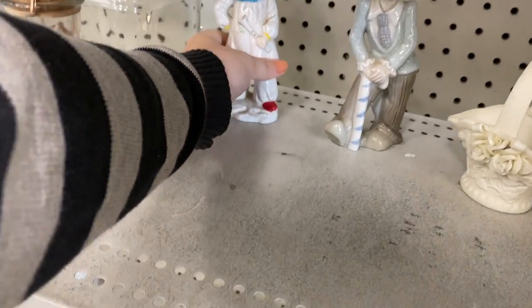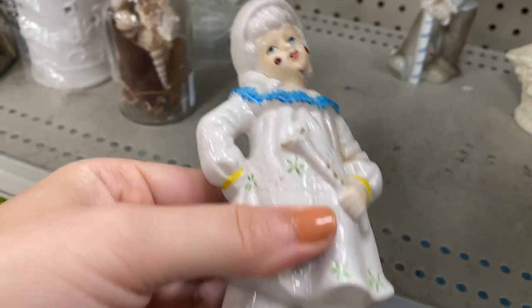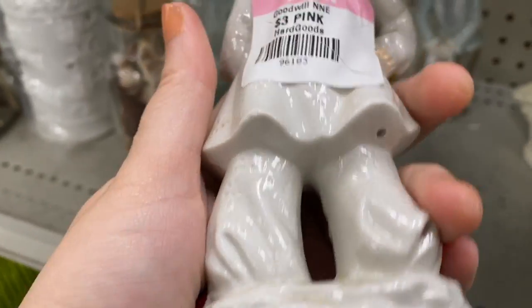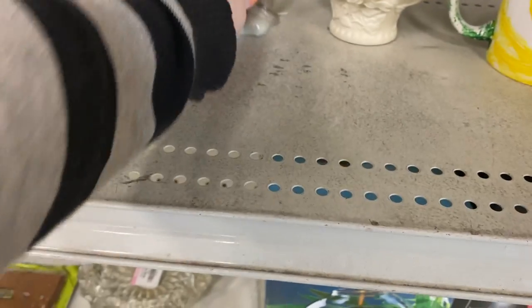I continue to find more clowns as I move down the aisle. This one was really neat. I don't often see female clowns, so I thought that was cool to see. $3. I think all the clowns were marked $3, which wasn't too bad.